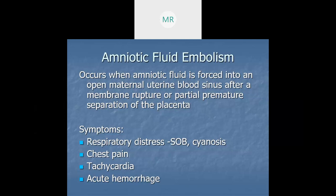Within minutes, usually the patient is unconscious, and there's danger to the fetus because there is no oxygenation to the placenta. The placental circulation halts. So it's an extremely dangerous OB complication. That's why I gave you a little scenario and put the symptoms there for you: respiratory distress, shortness of breath, cyanosis, sharp pain and inability to breathe, chest pain. They do get hypotensive. They sit up, they grasp their chest, they can't breathe. They get tachycardic. They've got acute hemorrhage.